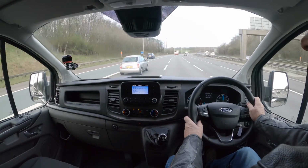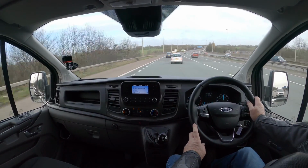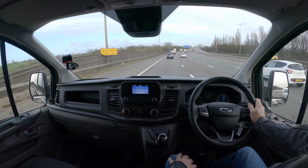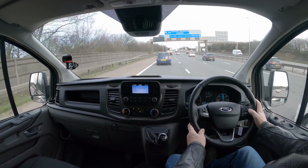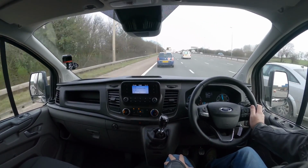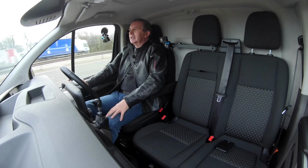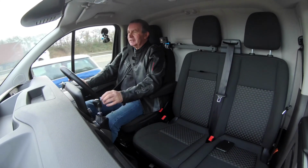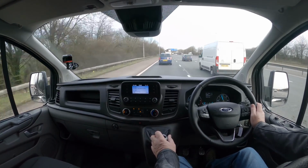Just slot in behind this Nissan Micra, who's decided to put a spurt on now. Gordon Bennett. There's a big sticker on the back of the car in front saying they support the Poppy Appeal, so I'm not going to say anything about that driver in front. They can do what they want for me, but I just wish they'd put some air in the back tyres.